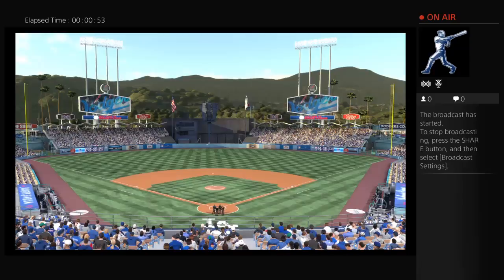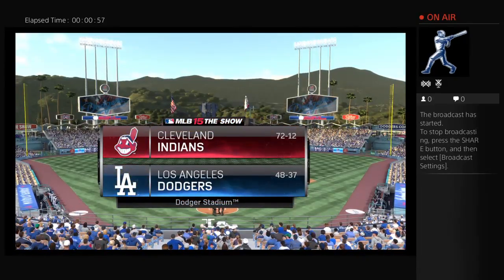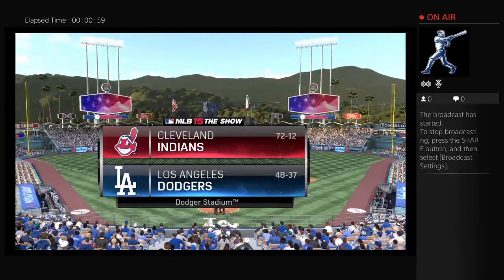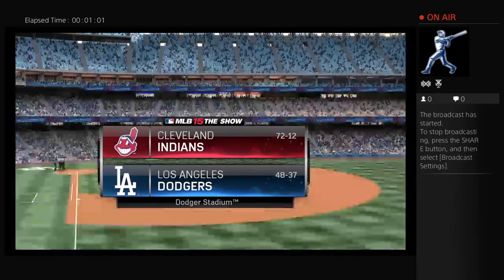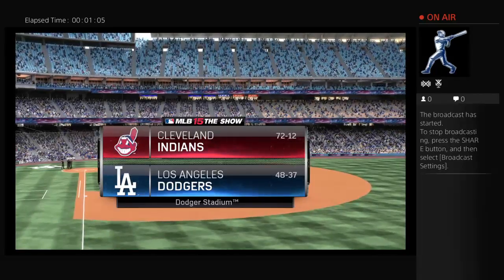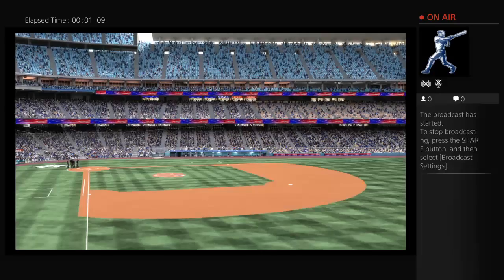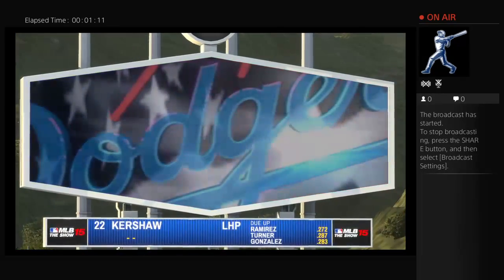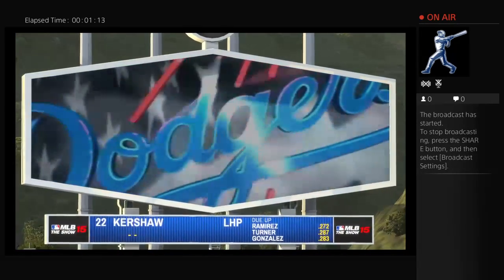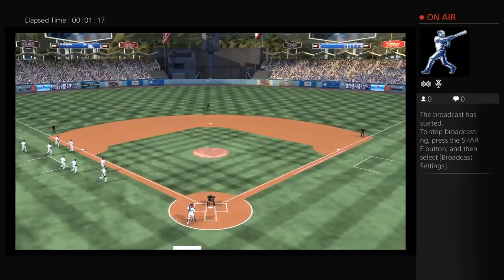A beautiful summer night in Southern California from Dodger Stadium. It's the first game of the month of July between the Indians and the Los Angeles Dodgers. Here with another edition of Indians Baseball, I'm Matt Vasgersian, alongside Major League veterans Steve Lyons and Eric Karros.